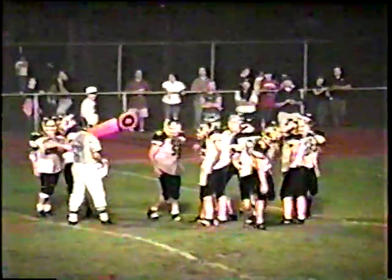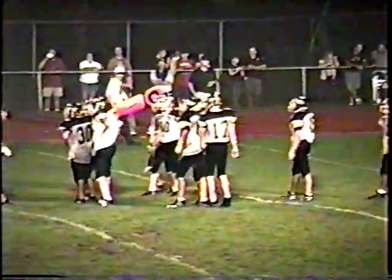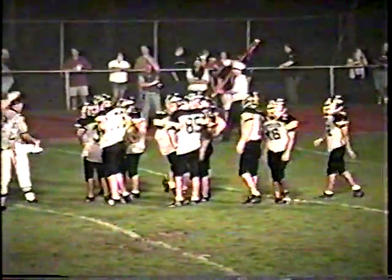As Presley breaks it to the 30-yard line, he's a sophomore for the Redskins. He's already run a long one for a touchdown and probably has close to 180 yards in rushing this game.